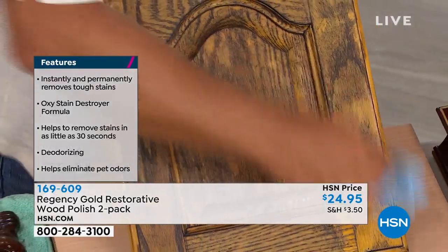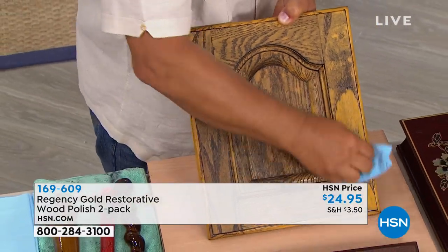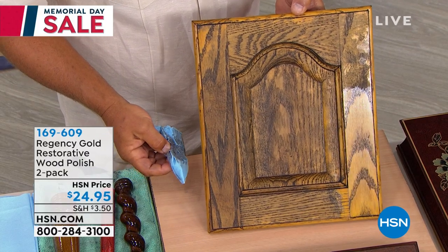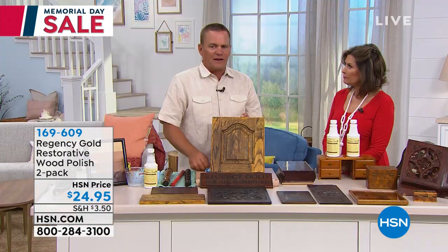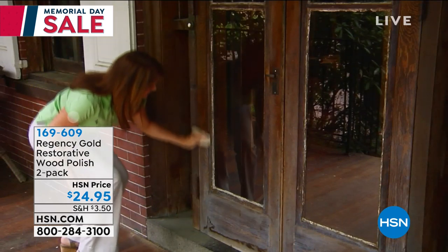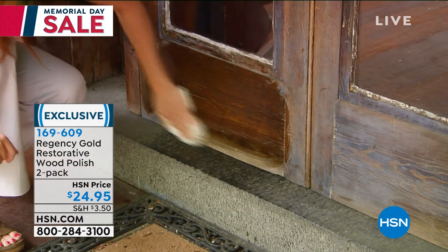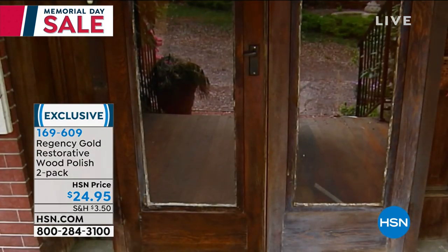Cooking grease and smoke on your kitchen cabinet doors, it easily removes that, bringing back the natural grain, the natural beauty, and the natural luster of your wood furniture. Perfect. We took Regency Gold into this old bed and breakfast up in Pennsylvania that we've got some video of. The house was built in the 1800s, okay? But look at the front doors. Oh, wow. I mean, that's side by side, two doors. It looks like she's restaining it.